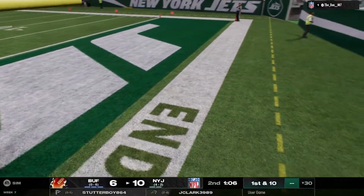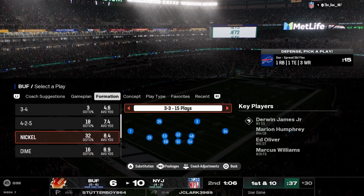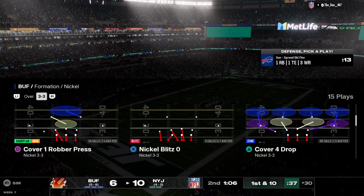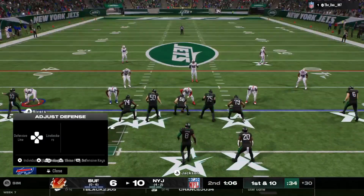And the kickoff is into and then out of the end zone. Touchback. This drive starting from the 30. They'll get this drive started. 1st and 10.